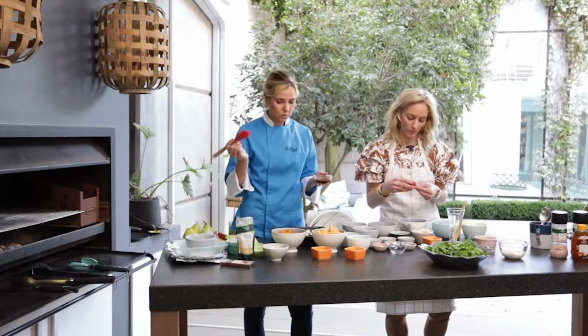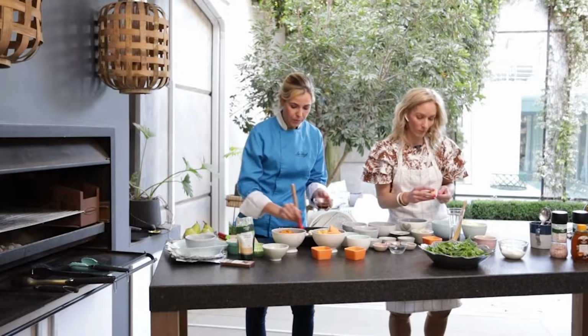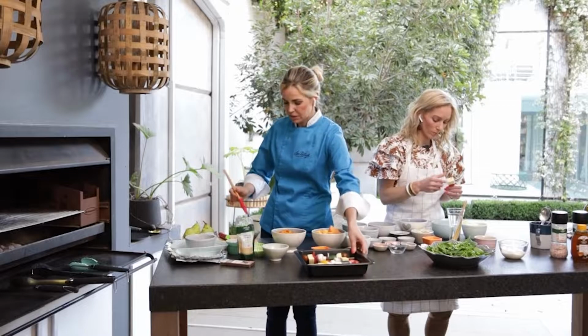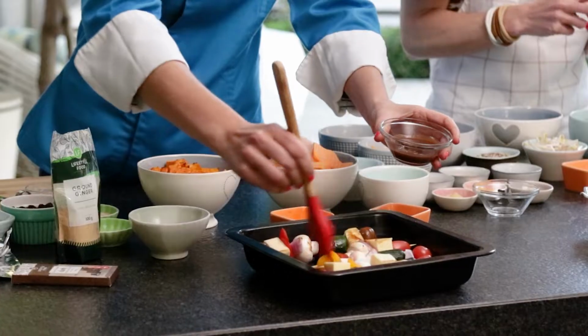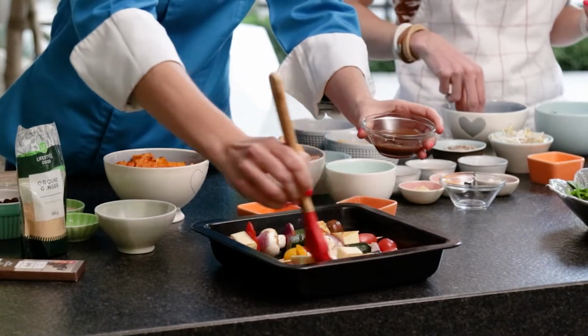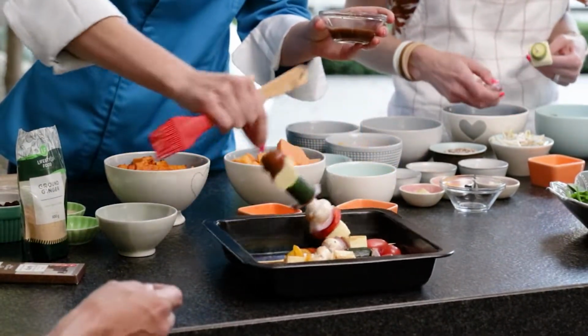So you're going to use a pastry brush. If you don't have one, you can just use a spoon. And you're going to brush over the barbecue sauce. Looks amazing. Those colors are really appetizing because we first eat with our eyes. I mean, let's be honest, right? Absolutely. So you've got to make it look presentable.